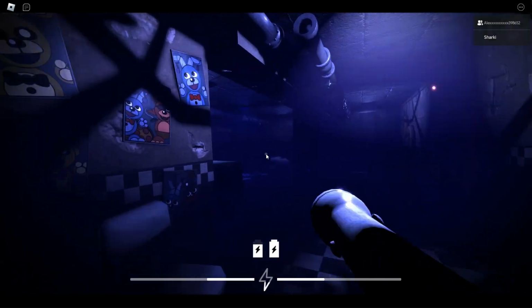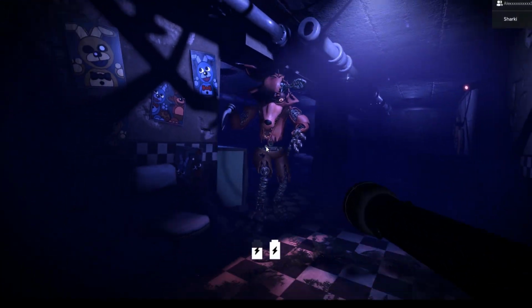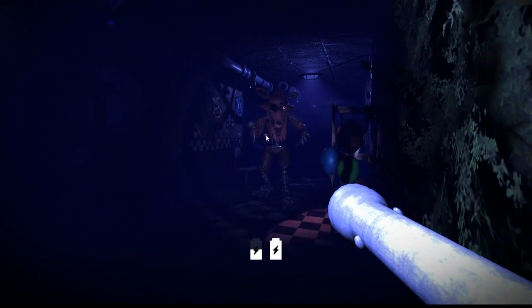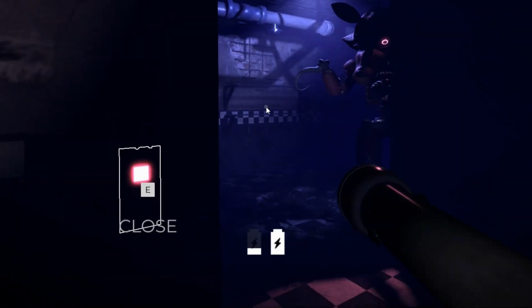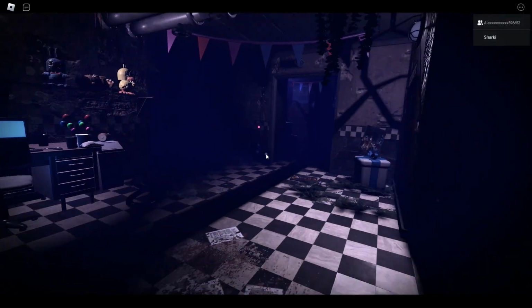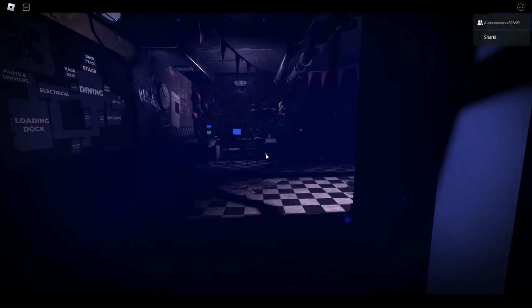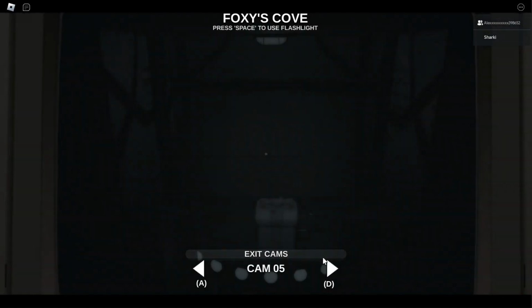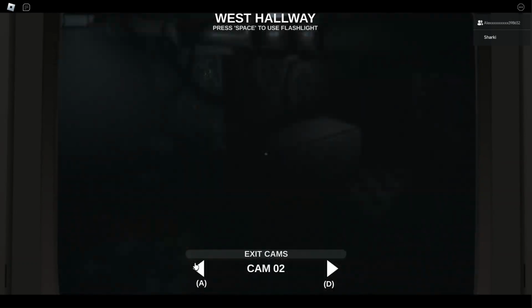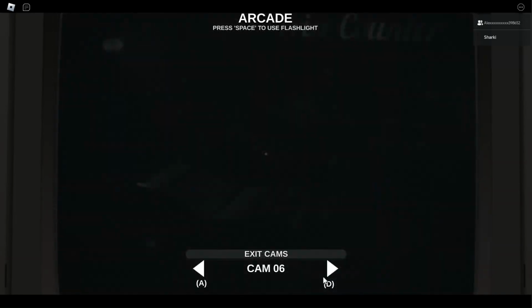I want to go to Oxygen. Foxy sees me! Good Foxy. Ugh. Where's Freddy? I don't know, but Foxy's right outside my door. Oh, Sharky, I'm in the kitchen. Hold on, I'm gonna spy on you. Oh, Freddy's in the arcade.